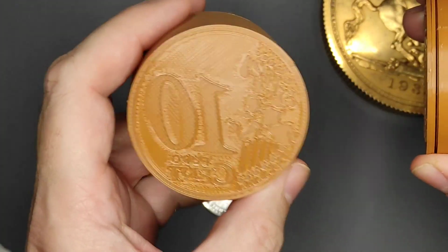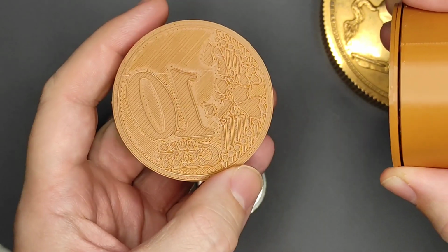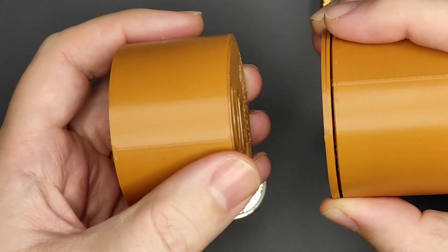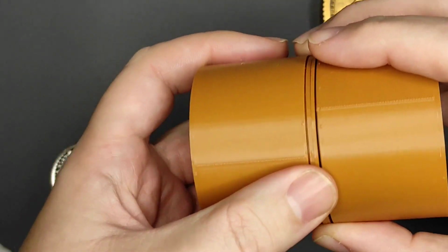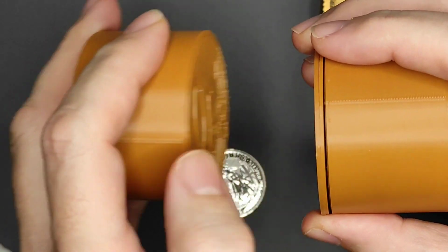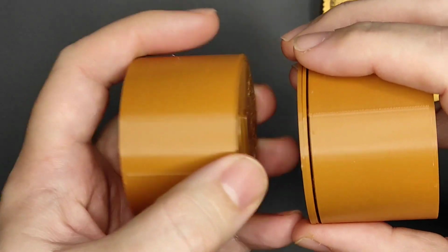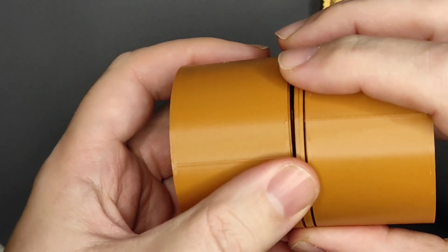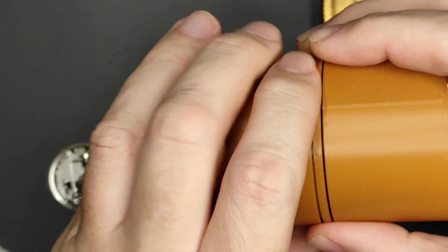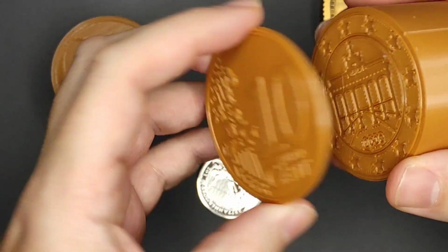So here's a 10 euro cent die, like a large 3D printed version for demonstration. When it strikes the blank, boom, like that, if there's a piece of foreign material caught in between this gap here, it'll get struck into the coin surface. So the coin is then said to be struck through that object, and that object will then leave an impression on the coin's surface. So yeah, there's what it should look like if everything goes to plan.